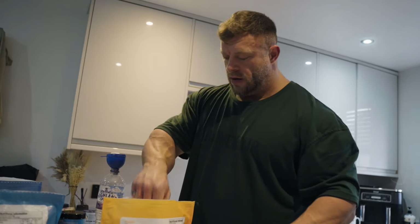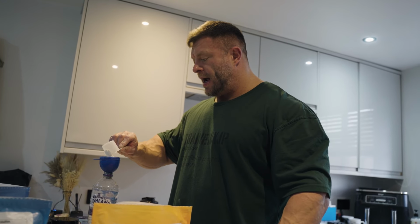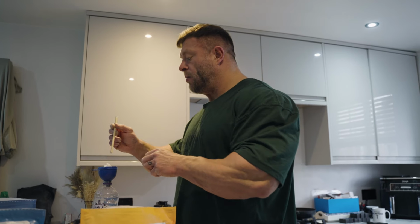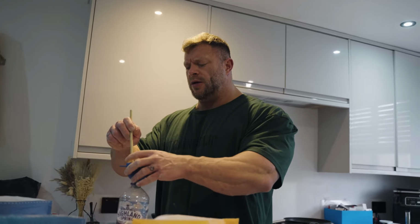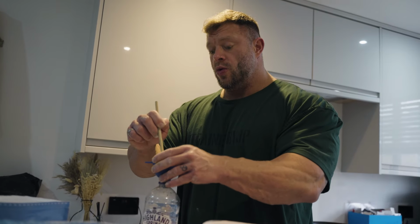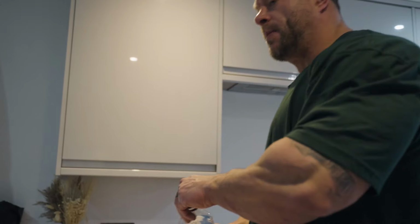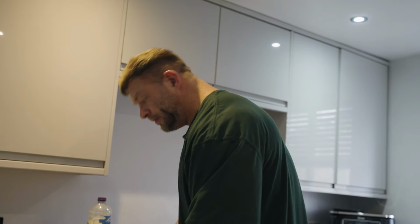And then 50 grams of Sustain, which is my preferred carb source intra. I use this and Performance Fuel. I like them both. I do like Sustain, it's a little bit smoother. That's that done. So that's my pre and my intra done. Now we'll wait for the rice to be done and we'll crack on with some work in the meantime and come back down for meal two.